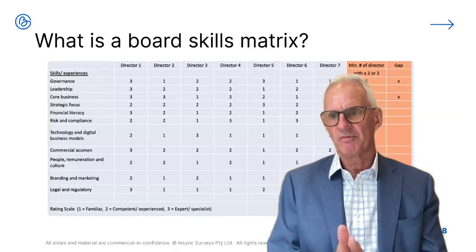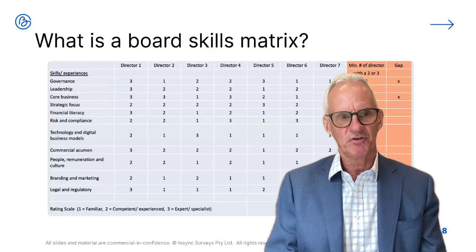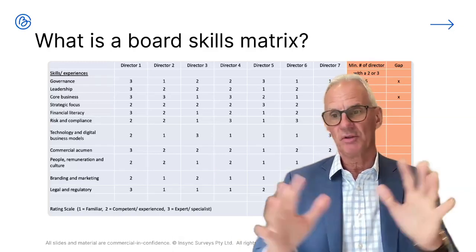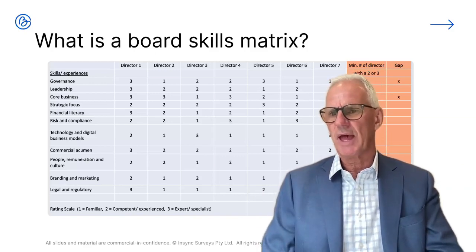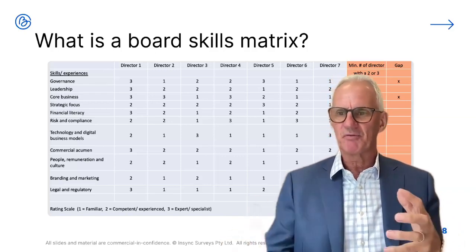I also, for the bigger organisations, will often do, and Stephen, you've probably done the same, or Susan, a workshop with the board and put this on a whiteboard and say to each other, now, you really think you're a three on that? Or you're not a two, you're definitely a three on that. And that adds a bit of rigour.